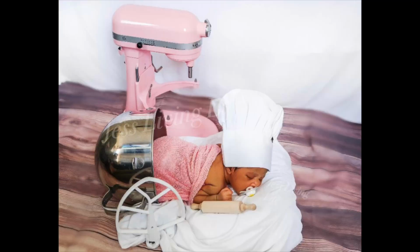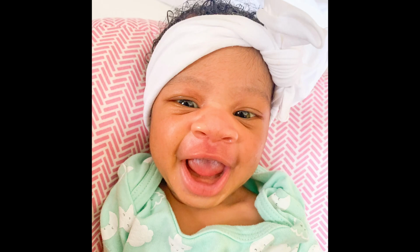A picture here of little Miss Nora, so you can see her photo shoot that we had here at the house, as well as her 1 month picture, you guys. She is already growing so much, and I can't believe she's a month old. This is freaking crazy.